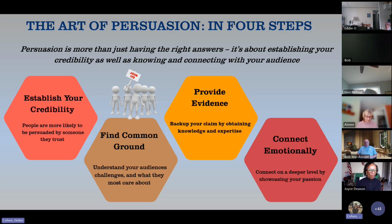Establish your credibility. People are more likely to be persuaded by someone they trust. Find common ground. Understand your audience's challenges and what they care most about. Provide evidence. Back up your claim by obtaining knowledge and expertise. Connect emotionally. Connect on a deeper level by showcasing your passion.